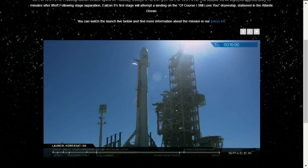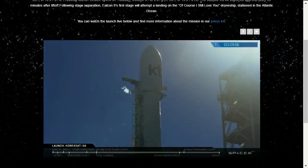Koreasat-5A is housed inside our fairing at the forward end of the stage. That's the area that's a little bit of a larger diameter and has that KTSat logo on the outside. About 3 minutes and 39 seconds into today's flight, we'll be separating that fairing, and it will fall back to the Atlantic Ocean as well.